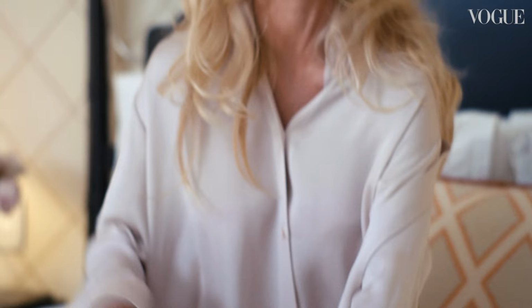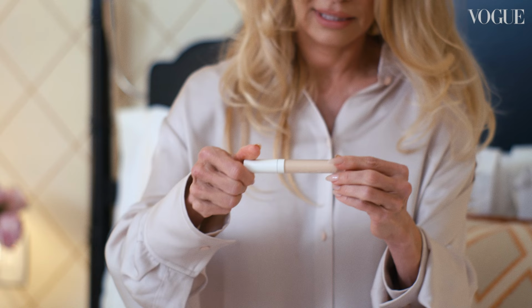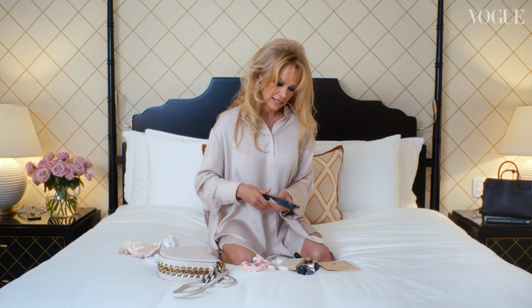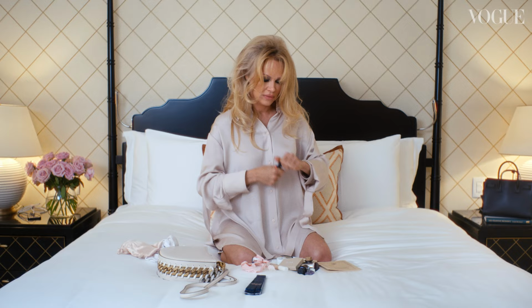I usually do a bag in a bag in a bag, so let me take everything out. The first object is concealer, Ilia. It's good. I have like a fan for hot flashes. I have CBD oil for my arthritis whenever my hands hurt.